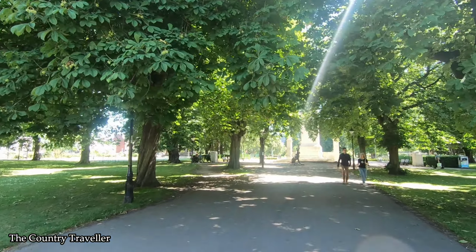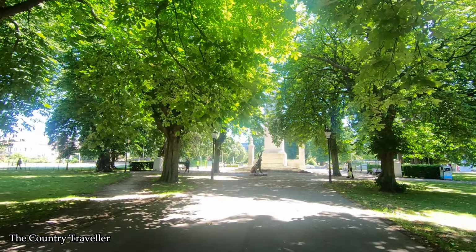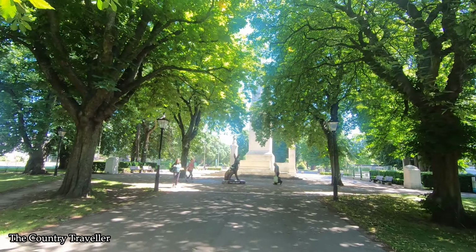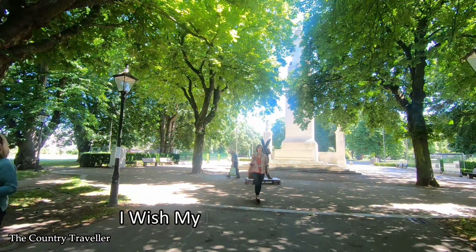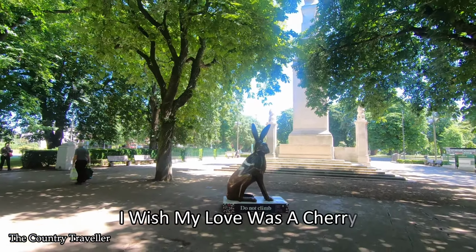We've crossed the road into the park that runs through the centre of the city now. We'll find our last hare near the cenotaph. This hare is called I Wish My Love Was a Cherry. The design is inspired by an old folk song of the same name.